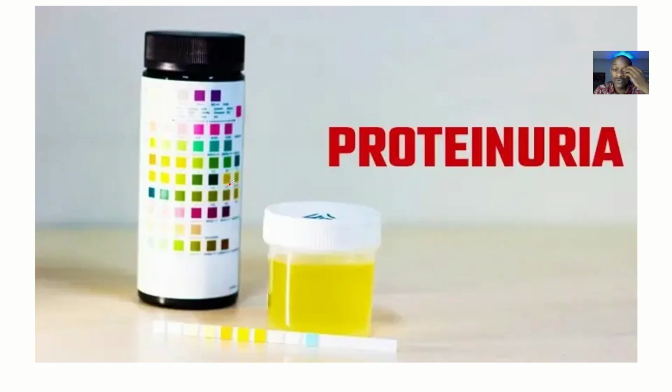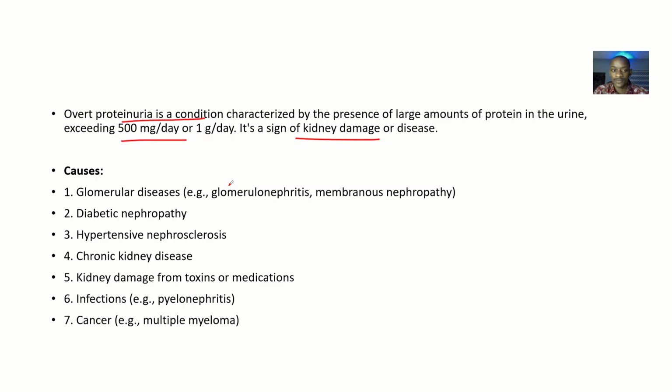Talking about the causes, what could make proteins be so obvious in urine like this? Could be due to glomerular disease like glomerulonephritis or membranous nephropathy. Could be due to diabetic nephropathy, hypertensive nephrosclerosis, or chronic kidney diseases. Could be due to kidney damage from toxins or medications. Could be due to infections like pyelonephritis, and cancer, that's multiple myeloma.